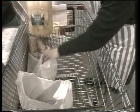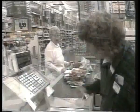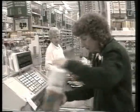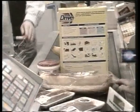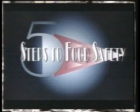Oh, yeah. It is the only area, other than the back door, where foods from every area are handled, and that calls for extra care. In order to keep food safety standards high, we have a food safety program called the 5 Steps to Food Safety, and you are about to become a part of it.